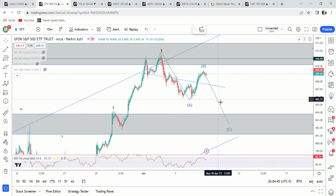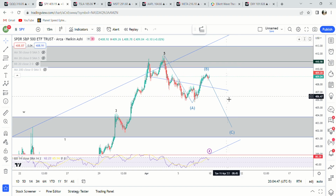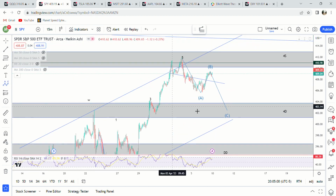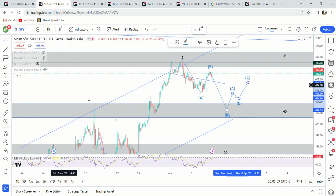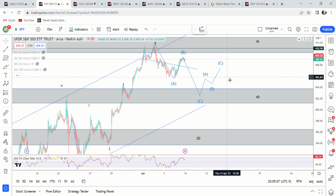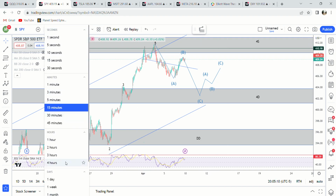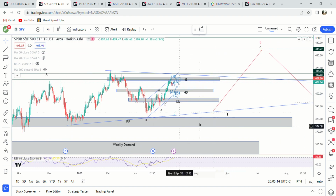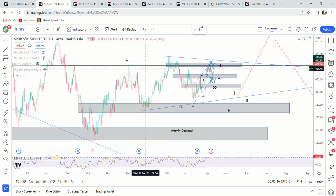So we'll see how it plays out, but I think that on both of them, we're looking at something around at least down here in this demand zone right here at 403.73 to 401. And then after that, it's anybody's guess. We could go that and then go down lower, which I think is actually pretty likely. I was playing around with this too. Here's another possibility. So this is A.